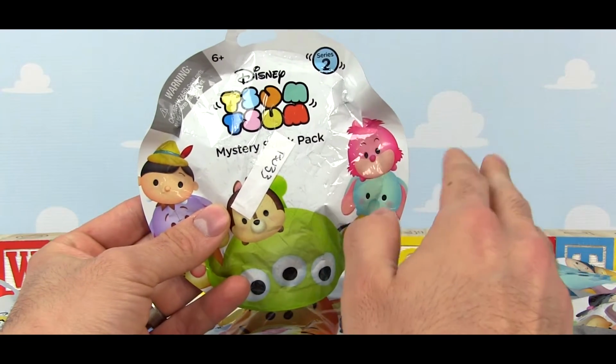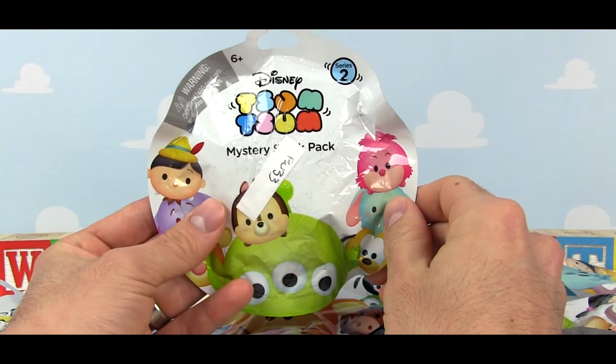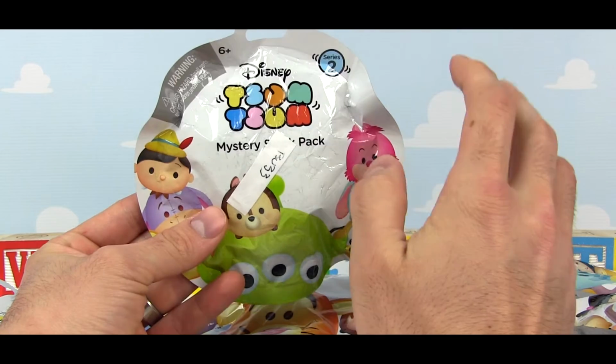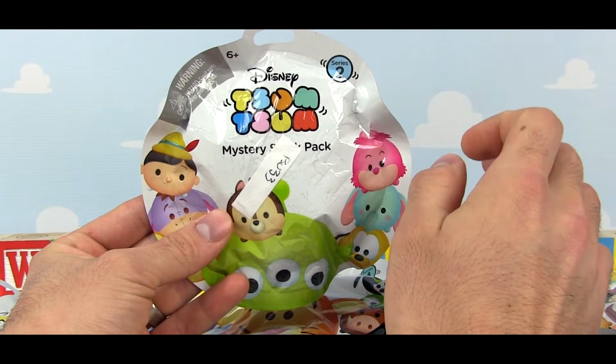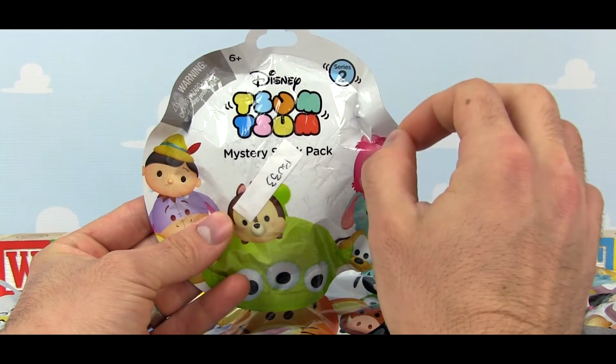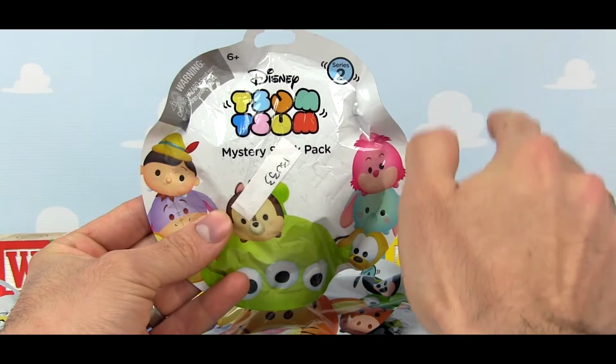But once I looked closer at all these new blind bags coming out from this line of little plastic Tsum Tsums, I started getting really excited, not only for the Pixar characters themselves, but their little accessories and play sets that each one comes with. That's what really sold me.